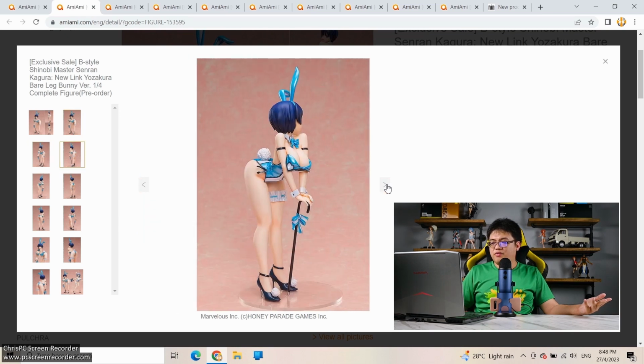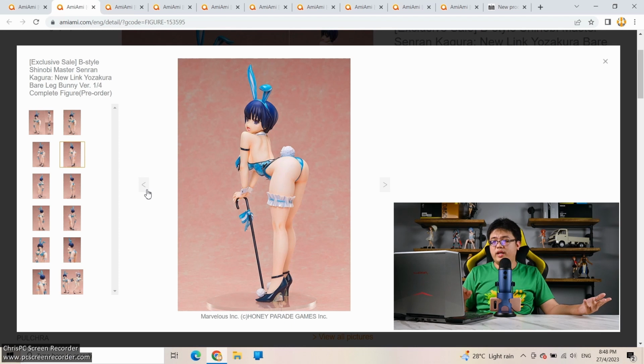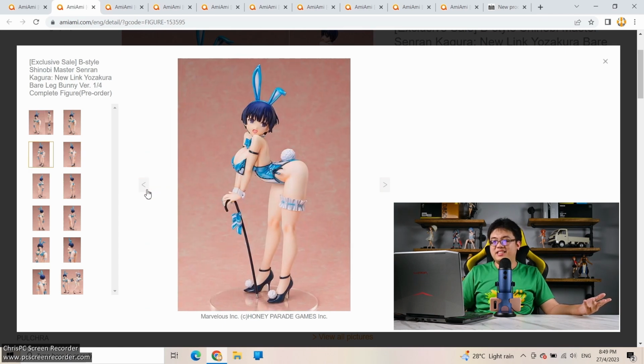You see, this figure, from this specific angle, it looks so weird. The face and the entire pose of the figure, it looks so weird. She is almost fracturing her backbone, her spine. Yeah, don't question anime logic, right?